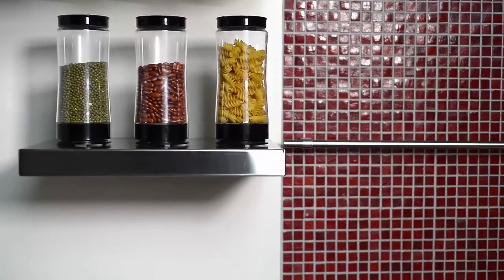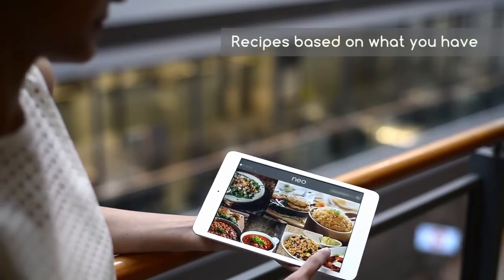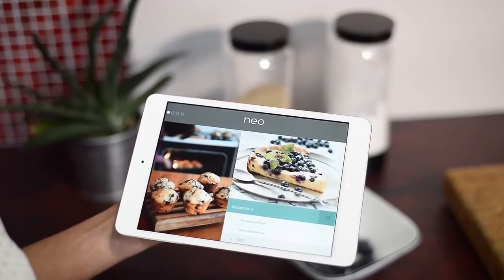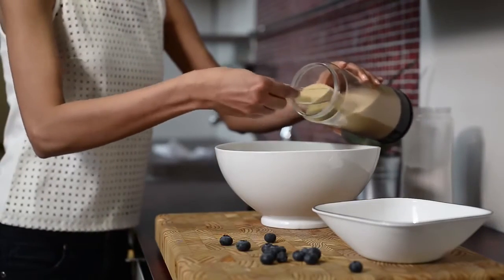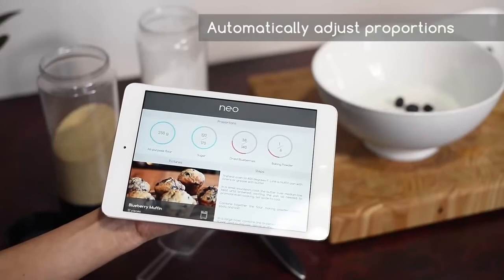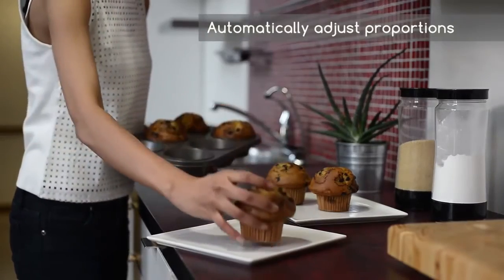Wondering what to make for dinner? That's easy. Our app gets recipes based on ingredients you already have. So you can choose to make whatever you like from hundreds of delicious choices. If you're expecting company, Neo can automatically adjust the recipe proportions to any number of people, so you'll get the perfect taste every single time.